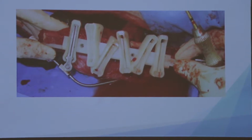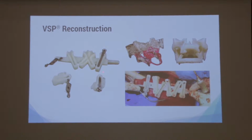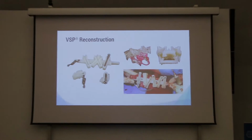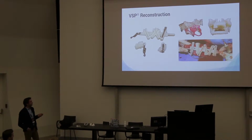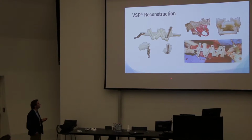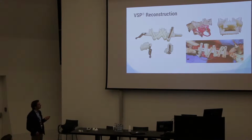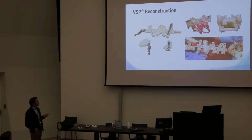Another approach that we can take with virtual surgical planning is reconstruction. So this is an example where the fibula, the bone in the calf of the patient, is used to reconstruct the lower jaw. And again, here, based on the virtual surgical planning and the anatomical models that we can manufacture and provide to the surgeon, we will decide where we will make the cuts in the fibula, to really be able to reconstruct the mandible of the patient in as good a way as possible.